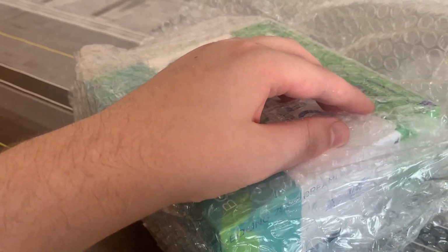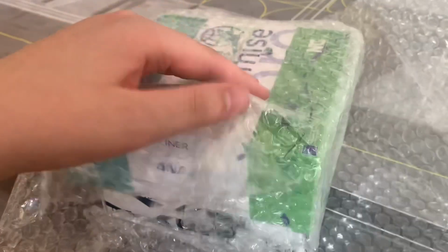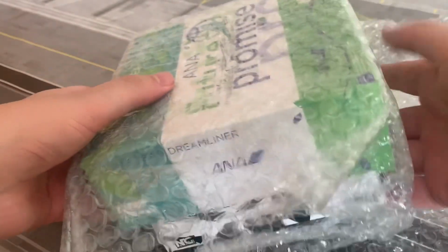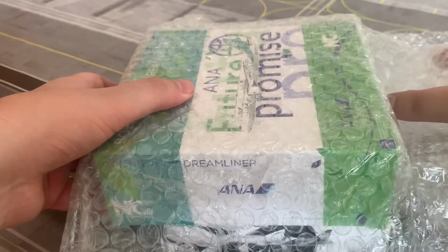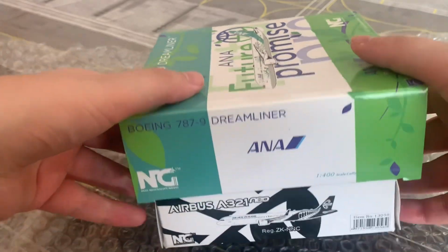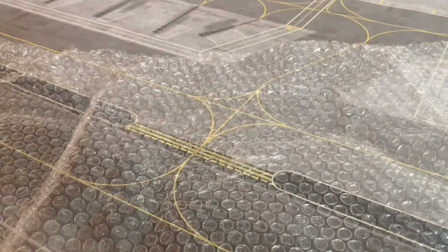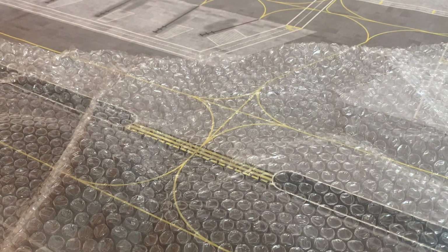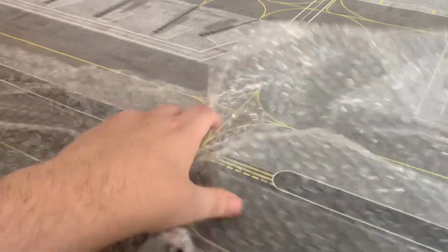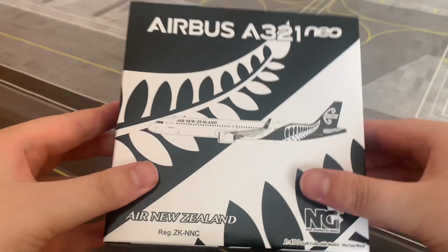It doesn't really help having to pay extra shipping for a broken model to be sent back, just to not get the payment reimbursed. So here we have the two aircraft that we're looking at today. I'm going to be looking at the 321 first, because of course, leaving the best till last, that of course being a Dreamliner. So let's have a look at this 321 first.